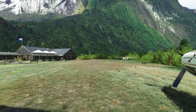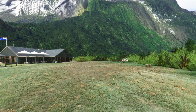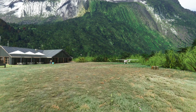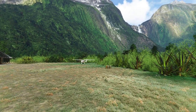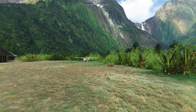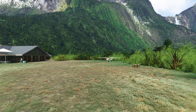Well, there's not a ton to see at this lodge. It's Quintin Lodge. Quintin has about 50 bunks. This here is Sutherland Falls. I don't know what this peak is called. You wouldn't want to fly up into this valley because it's a box canyon. You wouldn't be coming back.